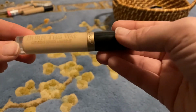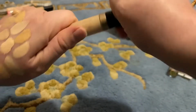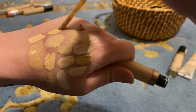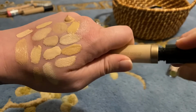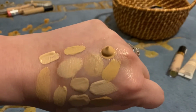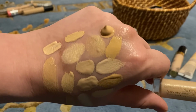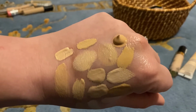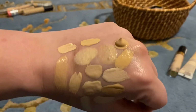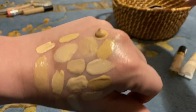The next one I have is the Born This Way Naturally Radiant Concealer from Too Faced. This one is in the shade Light, and this one has a doe foot applicator. It is a pretty small doe foot, but that's okay. And this one I actually use for spot concealing because it is a little too dark for me as a highlight concealer. And I really like this one. I can't say too much about whether or not it works well under my eyes because I don't put this one under my eyes as a corrector there. I just use it for spot concealing. So when I repurchase, I will repurchase in a lighter shade. So I will be keeping that.